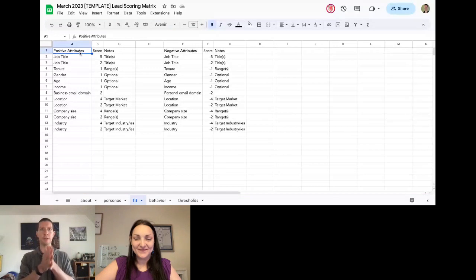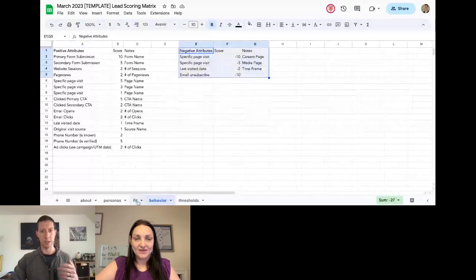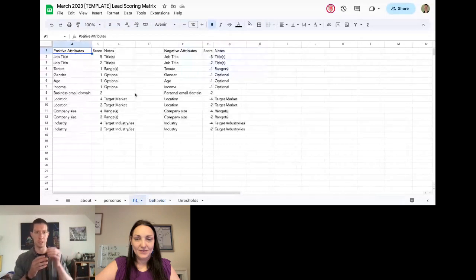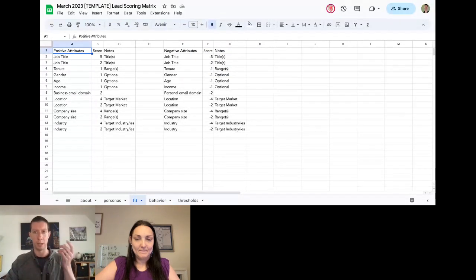So what these two tabs allow you to do, so fit is persona and behavior is behavior, is see, in a very collaborative space, what the different weights of certain attributes are in relation to one another. I mentioned this, but when you're building out the scoring inside of HubSpot, it's kind of difficult to see, just because of the way it's built visually, how one property or attribute relates to another. This is just a lot cleaner way to see that.